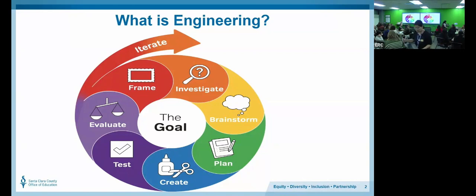So now I'm confused. Do you think that engineers start with brainstorming? Do they start with framing the question? Would it be possible for an engineer to even start with creating something? Yes. Notice it's a circle. There's no beginning and no end to circles. And so engineers actually may start at any point on this circle. They might be investigating something. They might be testing something else. Engineers are always thinking and going through a process.